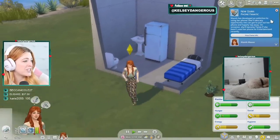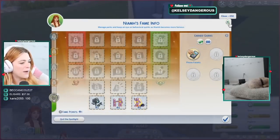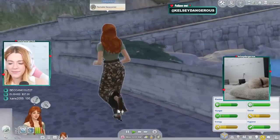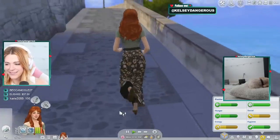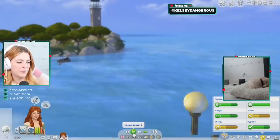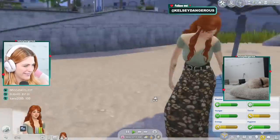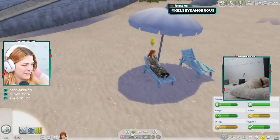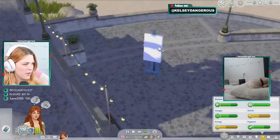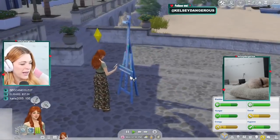Oh, phone frantic. She's now addicted to using her phone. Oh, come on. That's dumb. I hate that. All right, she's leaving. It'll force her to sleep eventually, right? That's what I'm thinking. That's a future me problem. I don't feel like fixing this for a second. She's gonna go nap on these outdoor benches or something. Let's see if that works. Yeah, it's working. There she goes, kind of. Not really. All right, she just doesn't want to sleep. That's fine. We don't have to sleep.